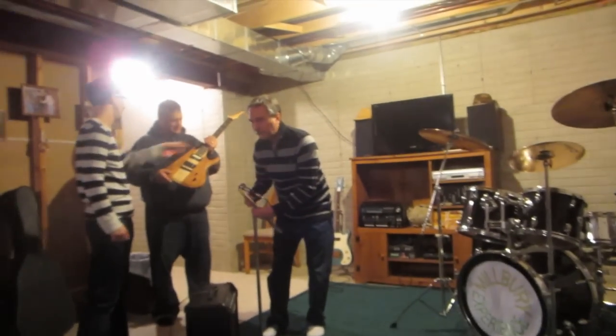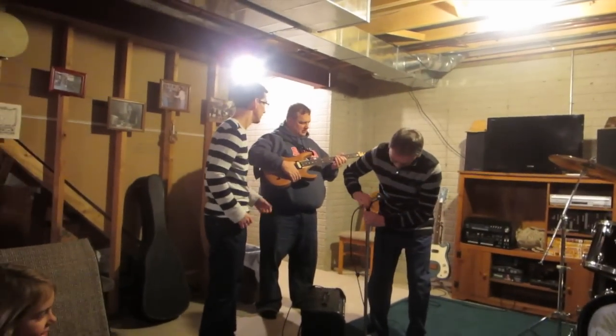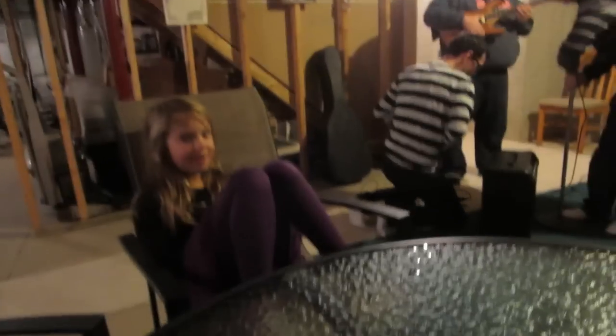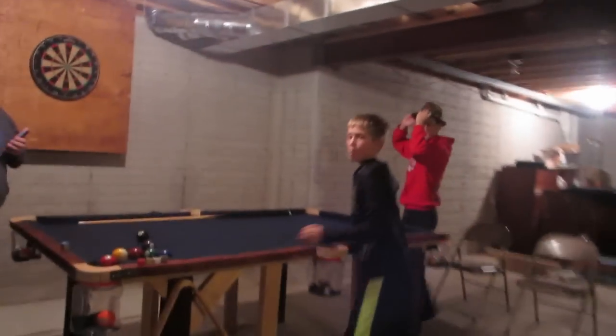Okay, we're at my aunt and uncle's house for Thanksgiving. And we're getting ready to have a jam session. They're going to play us some music. You going to sing, Chase? What are you going to do, Karli? You going to dance? No. How about you guys dance? Look, Blake's finally got his fedora he's been wanting this whole time.